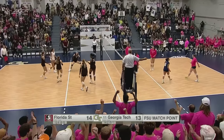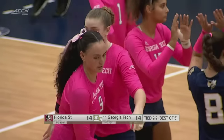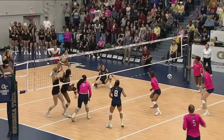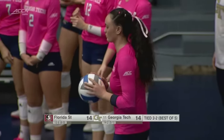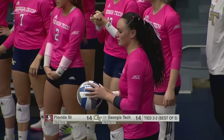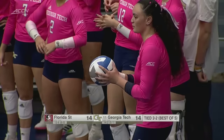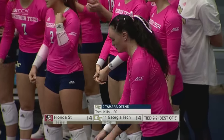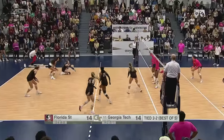Otene says, let's play some more. Bertolino says, let me take half the court on this serve-receive pattern. I'll stick a pass, and then Otene going inside on a beautifully placed inside set by Suarez. Off the outside edge of Roby's hand, Tamara Otene, a second straight 20-20 match. That's a 20th kill, 21 digs. Yeah, 20 and 20 in the five-setter versus Virginia, and here she is to serve.